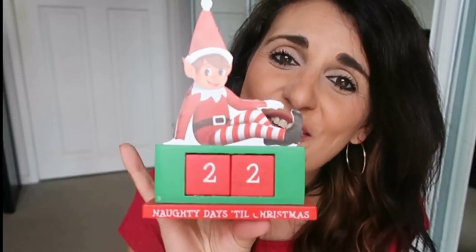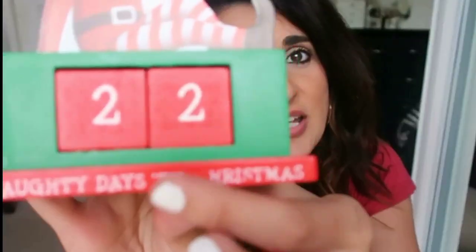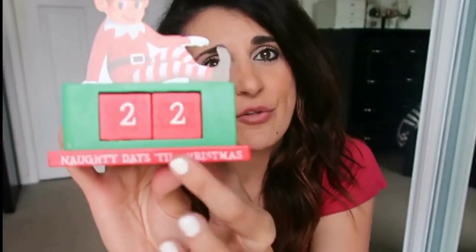So, so cute. I can't wait to use this, but unfortunately I think I will exchange it because the word Christmas is actually not printed on there properly. So unfortunately I'll have to exchange this one and also exchange the little swing. So I'm sure I'll find that one that doesn't have a defect on it and we'll have the whole collection.